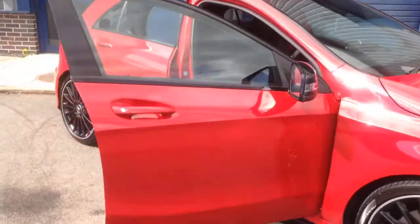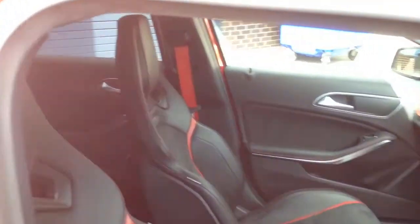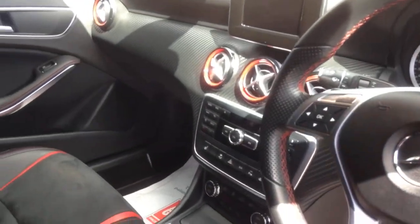Very clean. Again, we've got some great funding options. You can offer up to a 4-year PCP on this vehicle. It has cruise control, automatic headlights. I've mentioned the paddle shift. This one has the Becker Map Pilot upgrade, so it's got satellite navigation.